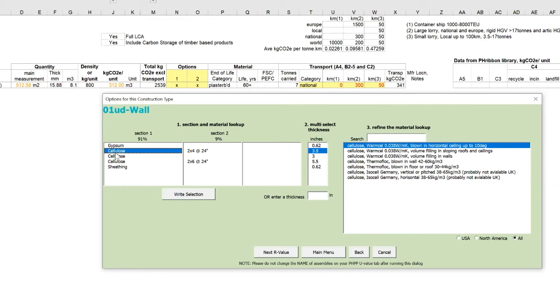Cellulose is the next one. You've got several choices here when it comes to cellulose. The one we want is volume filling in walls. The PHRibbon remembers associations you make. So if you choose this one and write the selection, next time you choose cellulose, it'll guess that you want to use that association again. So that can help speed up a few things.